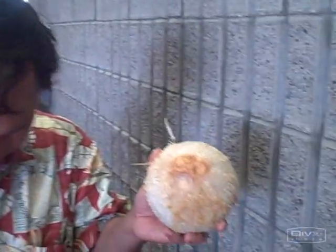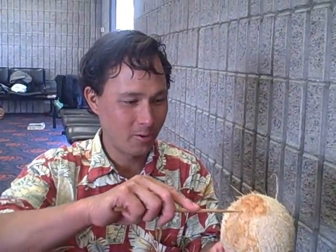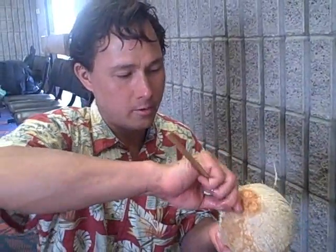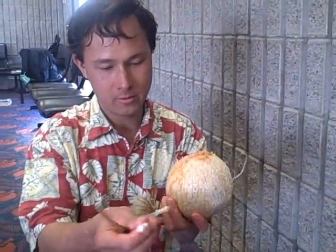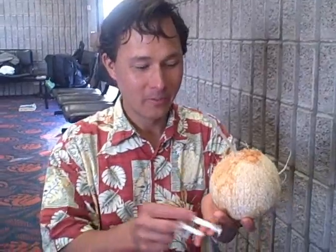And then we have my handy to-go-ware. We're going to take a chopstick, and you can't take these on the airplane. We're going to poke the chopstick. Woo! See that squirt? There's some pressure inside that coconut. We're going to poke that chopstick through the nut. Then we're going to take a straw. That's one good coconut.